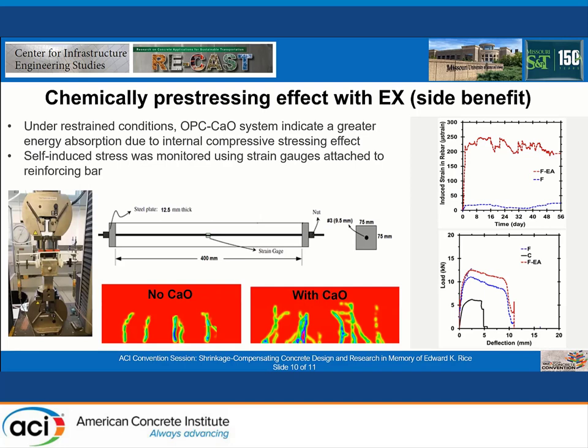One thing I would like to just touch on here, as Eric already mentioned, is what I would call a side benefit. Of course, we use expansive additives to reduce shrinkage and introduce expansion. But as a side benefit, as long as the concrete is fully restrained, the expansion induced by this material can cause pre-stressing conditions, compressive stress inside the concrete, and also inside the rebar.